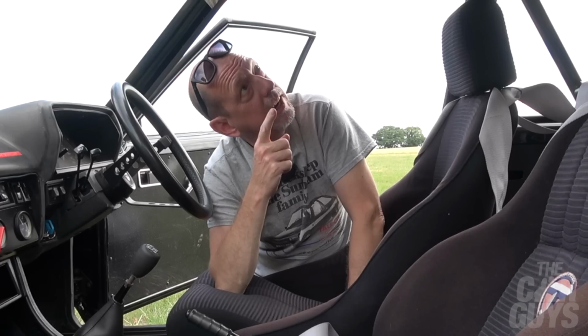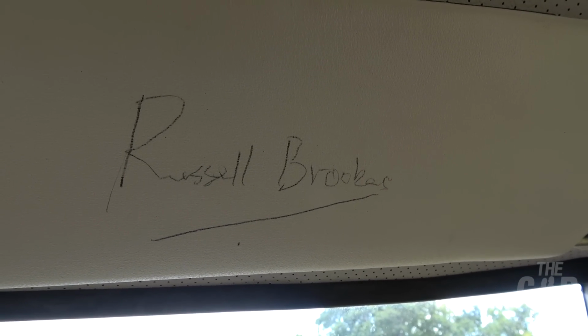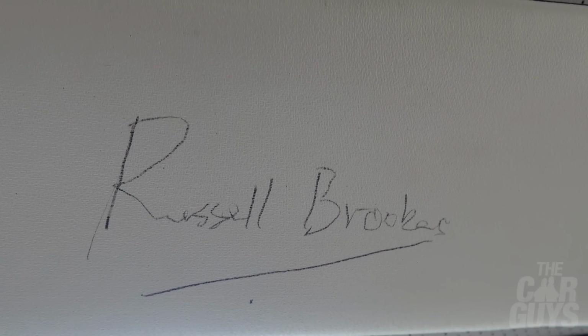Everything else is normal, and the headlining has the signatures of the people that helped build the car, and there's also one very important signature, and that is on here, and that says Russell Brooks. And if you know anything about rallying, British rallying, you'll know that Russell Brooks was an absolute legend. We're going to show you a bit of footage now so you can learn more about him.